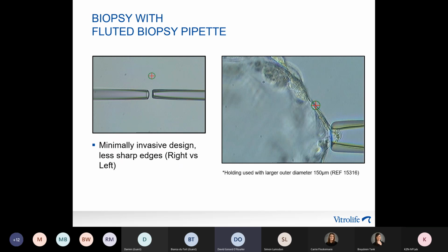In the picture, we can see the difference down a microscope between the minimally invasive design on the right and the sharp design on the left. Quite difficult to decipher, but through many biopsies in the Vitrolife lab, we're able to determine the ability for a fluted design to be a lot softer when performing trophectoderm biopsies with laser.